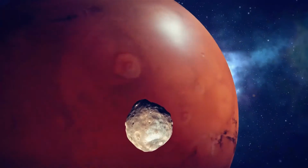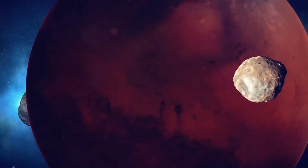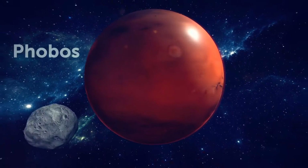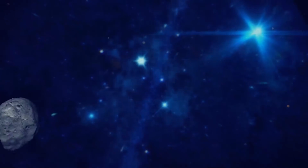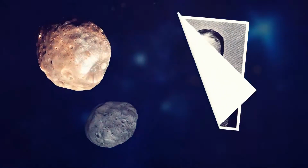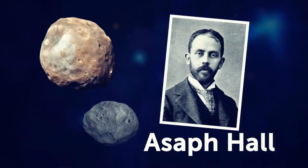Speaking of moons, Mars has two of them that we know of. Apart from Phobos, there is also one more object called Deimos. Both were discovered by an American astronomer named Asaph Hall back in 1877.